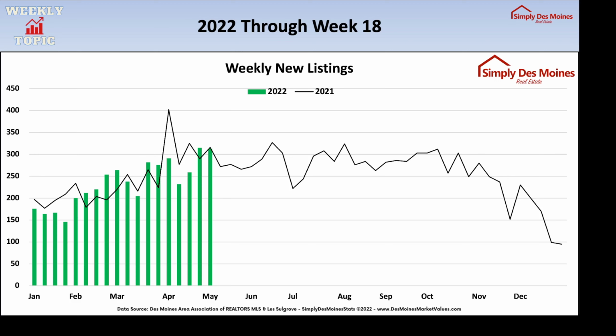In fact, you notice that about the 1st of April, inventory actually dropped and then slowly picked back up. We actually had a dip in inventory for the month of April, and we're seeing May start off about where April ended. I guess we'll just have to see if we follow this same trend. But my prediction is we're going to see that the green weekly new listings is going to start to outpace 2021. And it's kind of done that already so far this year, if you look at February and March there.